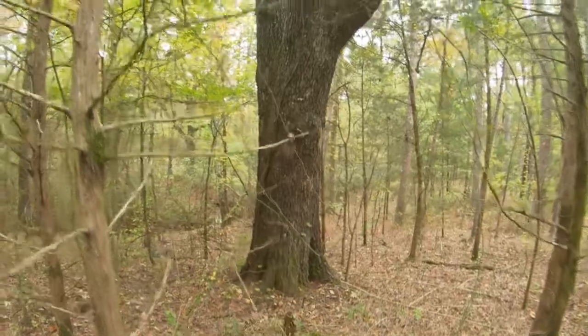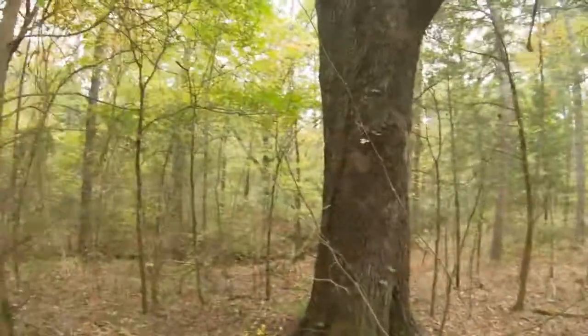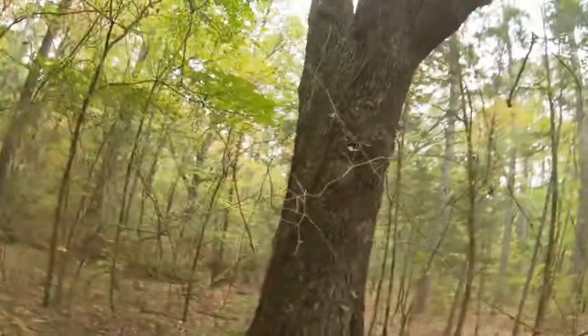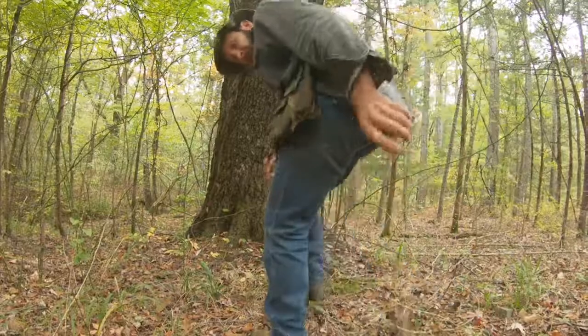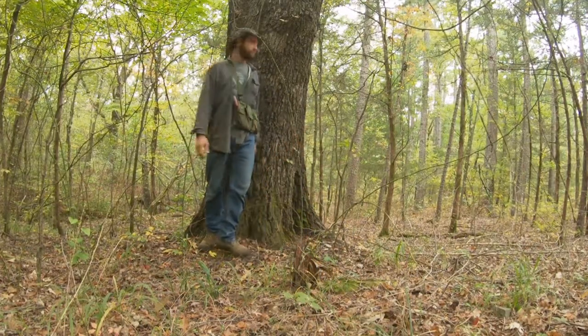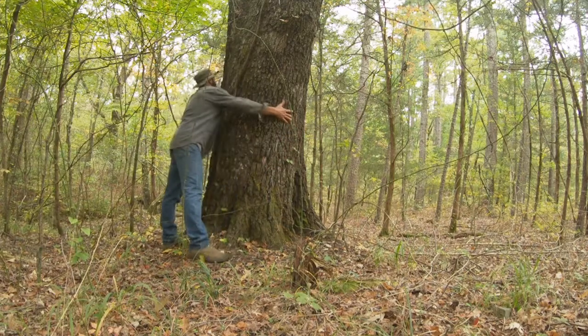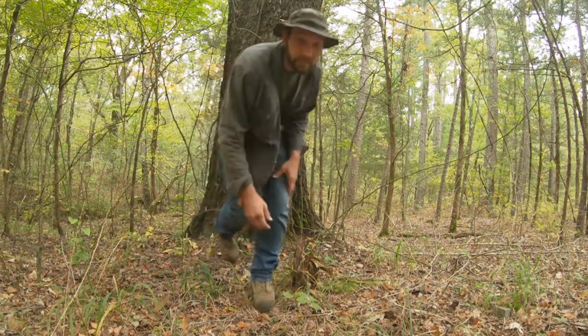Another massive red oak tree. That's pretty good size. Let me show you how big that is. Stand that kid. Yeah, cool. That's probably 4 foot, 4.5 foot.